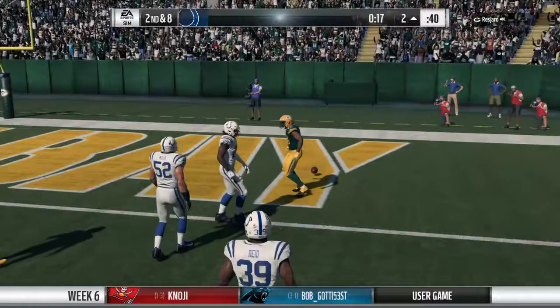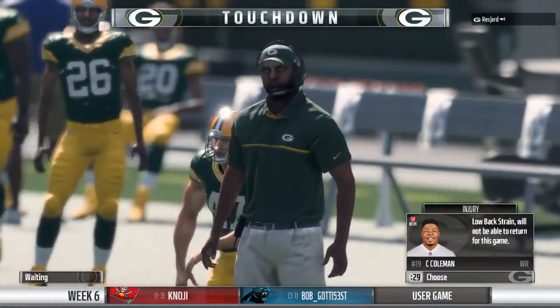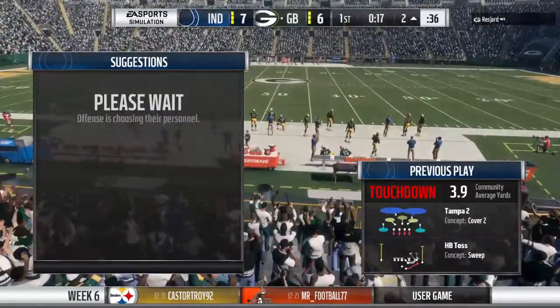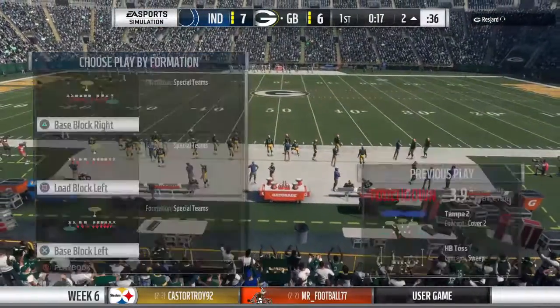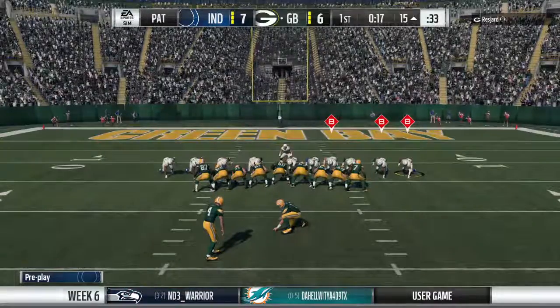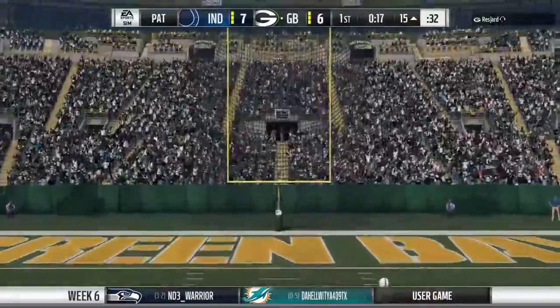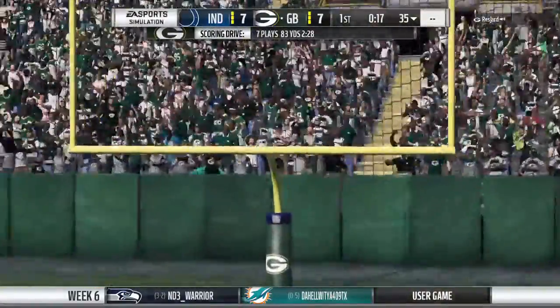And he will get this into the end zone. Touchdown, Green Bay. A great effort there. His 5th touchdown now on the year. And the Packers are within an extra point of tying this thing up. It's good, and we're all tied at 7 apiece.